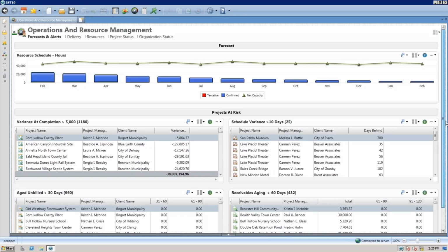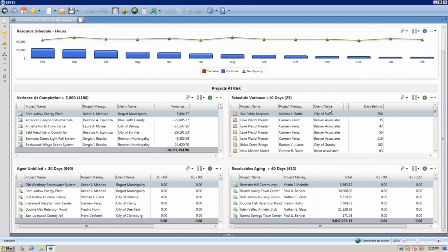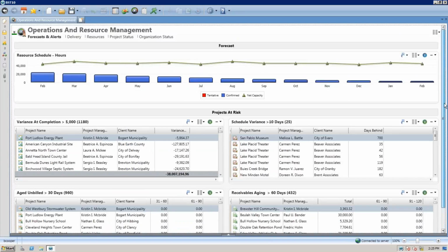And I think really the important thing to see here is the visualizers in the bottom part of the screen for projects at risk. This is filtering out any of those projects that could have potential problems. So I'm seeing projects with a variance at completion of greater than 5,000, a scheduled variance of greater than 10 days, projects that have unbilled balances greater than 30, or even invoices that we've issued on projects that have aged over 60 days. It alerts me and brings my attention to the things that I need to see.